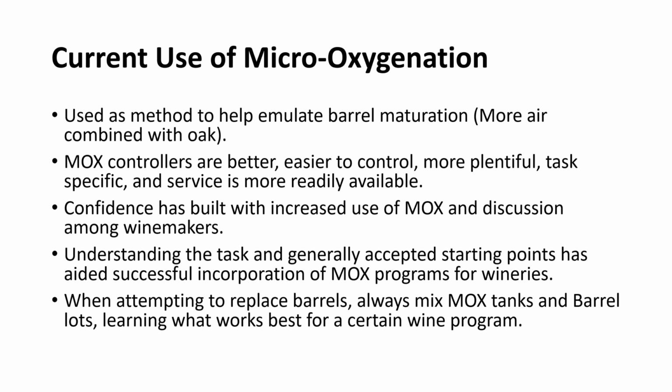The thing now is there's a lot better micro-oxygenation controllers. They're easier to control, more plentiful, and there's good service and a lot more knowledge out there. There's no need to be worried about what you're doing, because more than likely over the last 20 years, a lot of people have tried it. They love it, hate it, use it if they need to. I mean, there's a lot of different things, but you can find somebody that can give you some advice if you're looking to try to utilize this tool. So the most important thing when you're doing MOX, though, is really understanding what you're trying to do.